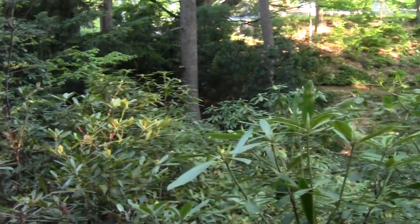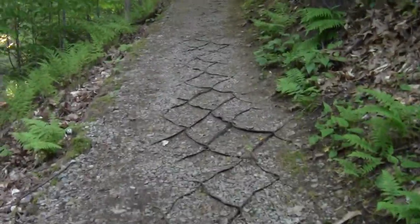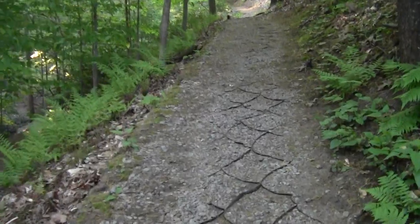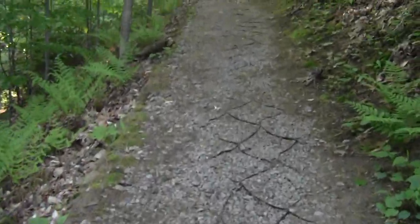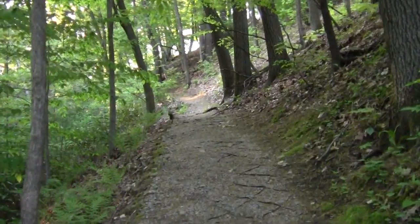The whole area surrounding here is a wealth of terraced paths. Switchbacks. Looks like they've even added some stuff to reinforce the trail against erosion.